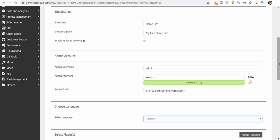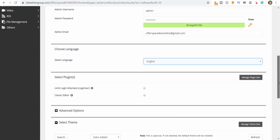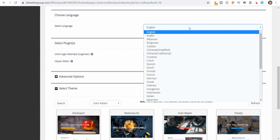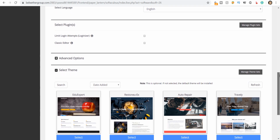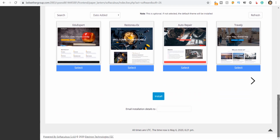Okay. Now if I select the language, it would be based on the language that you want. I'm selecting English, and you directly need to click on install.